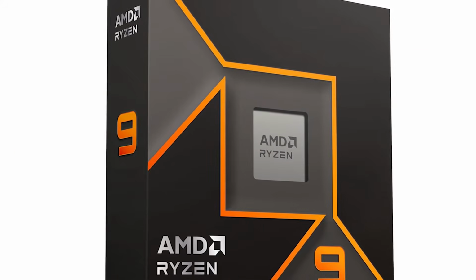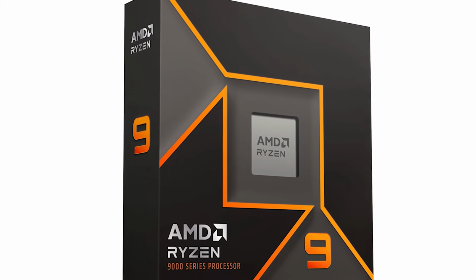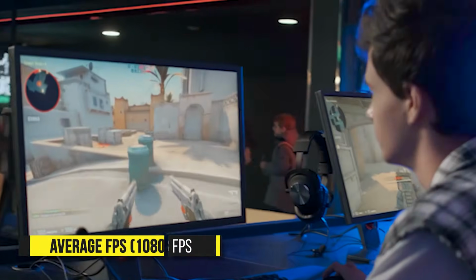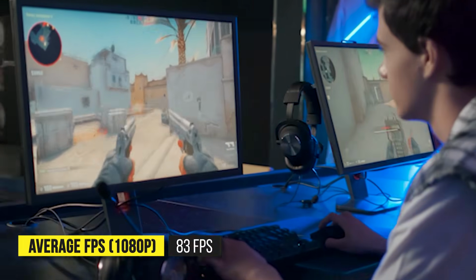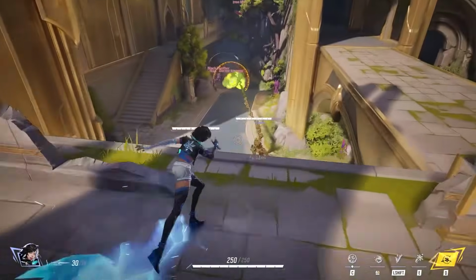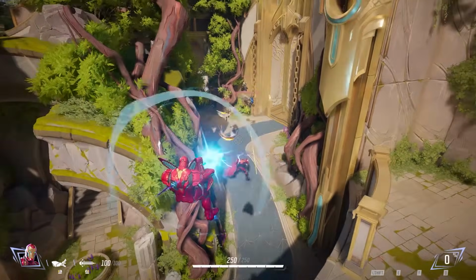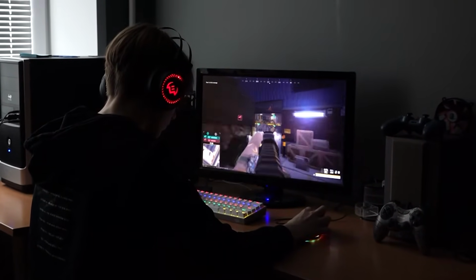At 1080p, when paired with the 9900X, there is no CPU bottleneck at all. This means you'll be maximizing the GPU to its full potential. At 1080p, 83 FPS is the average across a wide variety of titles. In competitive titles such as Counter-Strike 2, Marvel Rivals, and Black Ops 6, expect well over 120 FPS even with high settings. Maximizing your high refresh rate monitor has never been cheaper.